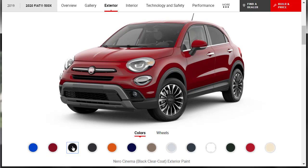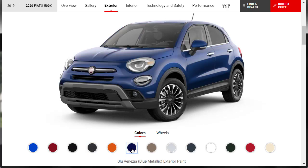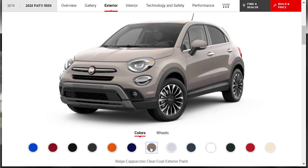We have Nero, which means black clear coat. There's a Grigio Moda, which means graphite gray. They got to tell you what it really means in parentheses down here. Then we've got orange. We've got blue metallic. We have a beige cappuccino. That's actually not bad. I can't even believe I'm saying that.